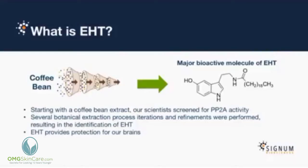We screened a number of different botanicals from all over the world that had epidemiological evidence showing that they enhance cognition. One of the things we screened was coffee. Everybody knows coffee, right? Humans love coffee. There's a reason humanity loves coffee. Coffee is the second most traded commodity besides oil. Wow, right? It's because it's key for brain health. So we chose coffee for obvious reasons. Everybody takes it.